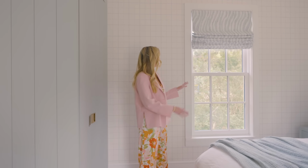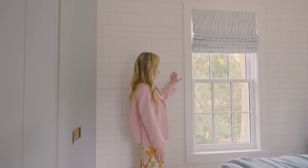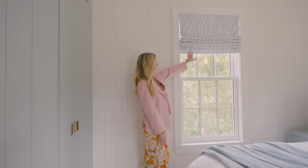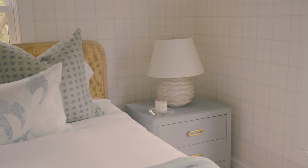Also, you'll notice the wallpaper in this space. What I love about it is that it actually looks and feels like fabric. It's like a linen texture to it, and then it has this beautiful aqua blue green color where we tied in also the custom Roman shades that are blackout for guests.